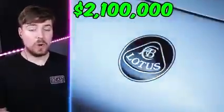My favorite car. This is my favorite car, the Lotus Evija. This car right here costs $2,100,000.